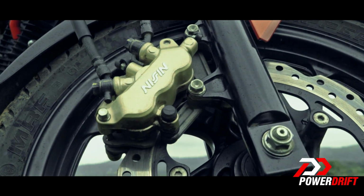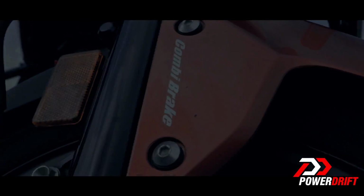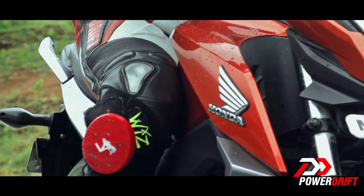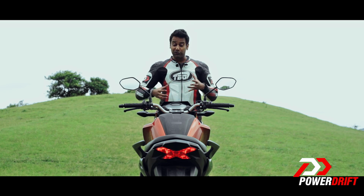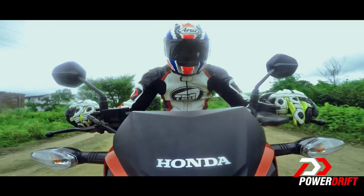But in terms of character, the brakes live up to the numbers that they crunch. The big disc and the Nissin caliper lend possibly the strongest bite in class. But I'm not too fond of the CBS system because it robs you of your feedback and is also rather intrusive. Another thing which really took me by surprise was just how stiffly sprung the suspension is on the Hornet. I mean, it can make for a rather jarring ride on bad roads.